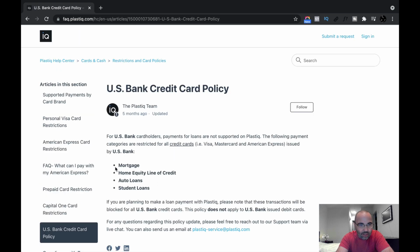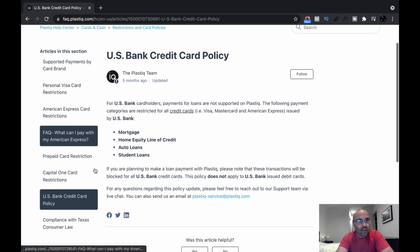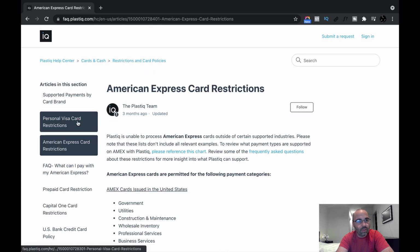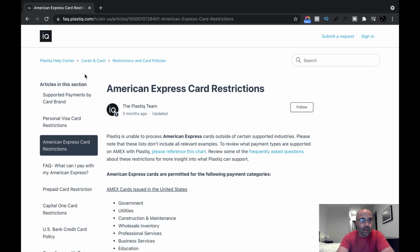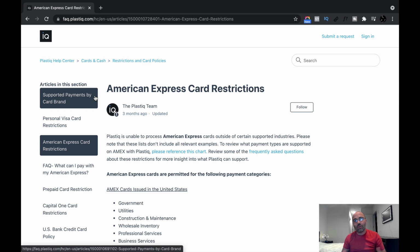It talks about U.S. Bank, and it's also going to talk about American Express restrictions. So there are restrictions based on the card, and you want to make sure you look at that. But I would love to know in the comment section what you guys think of Plastiq. I know a lot of you probably have used it. I've used it many times. Credit card issuers don't really like this all the time, so different issuers have their own restrictions, but overall you can basically do what you need to do with Plastiq still, even with the restrictions.